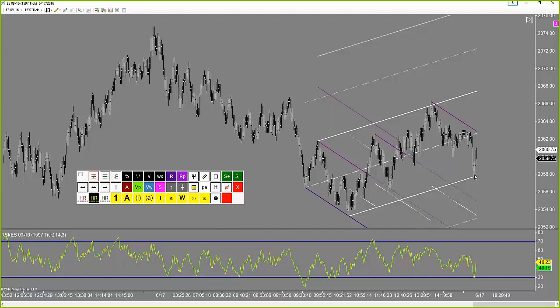I missed my exit right here, so I did take one off as it turned up, but I meant to take a couple off at the median line. I just didn't realize it had already gotten down there so quickly. And I missed my partial exit here this morning, flipping through. But this was a picture perfect trade when you look at the volume and everything else.